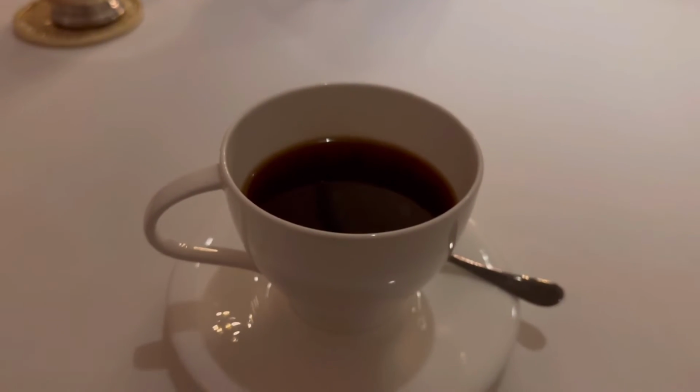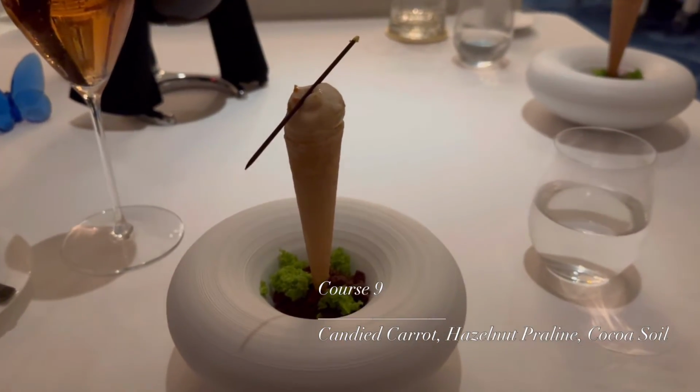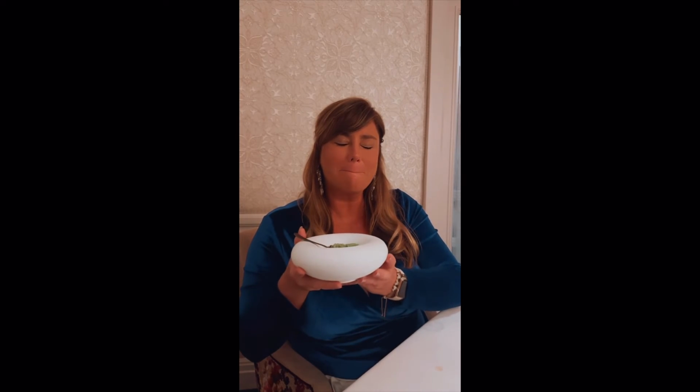Let's have some dessert. Up first for our 9th course was the hazelnut praline candied carrot ice cream on top of a cocoa soil, which was described to be like a Tootsie Roll type texture, but I didn't think so at all. This ice cream blew my mind. I'm typically not a praline fan, but I was converted this night, obviously. Also, I should mention, I don't know what that cone was made out of, but it was delectable. It was so crunchy but soft at the same time. I don't know how to describe it. And of course, I told Brett to film this because I want this bowl. I want all of it, y'all.